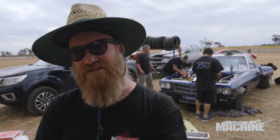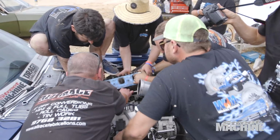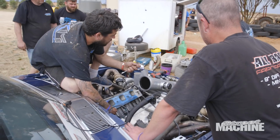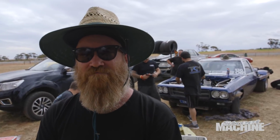Jared Wood behind us has had a little bit of mayhem. He's bent a valve, which has in turn scored a piston, but in true drag challenge style, they're going to fix it right here so they can motor on down to Portland, which is 5 hours away. And there is a lot of rain happening, so these boys are up against it. But I bet you they'll be in Portland tomorrow.